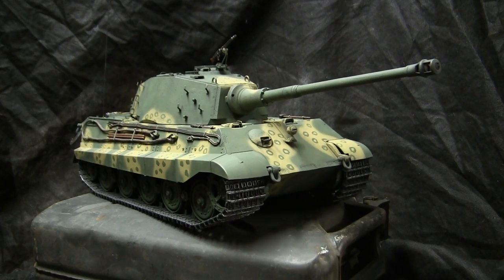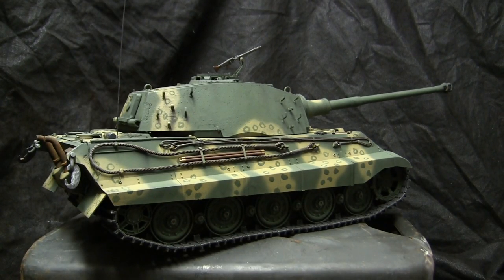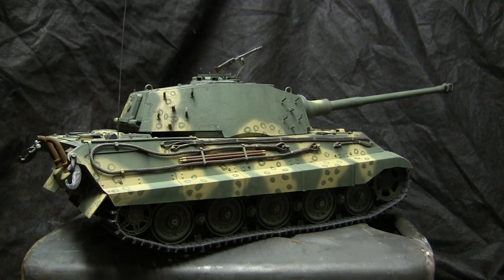German radio-controlled King Tiger. Unlike my other smaller scale model showcase videos, in which those models are built for commission and belong to private collectors, this model here was built and is owned by a relative. While he was doing some maintenance on the model, he had a little accident which caused the paint job to be ruined. He delivered the model to me for me to give the model a polished up paint job and to repair any damages that were done to it.